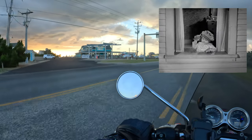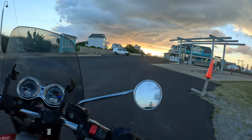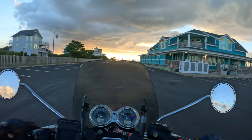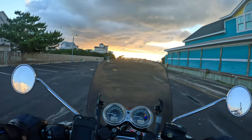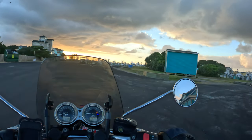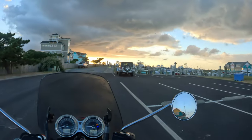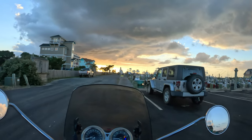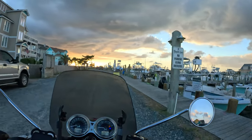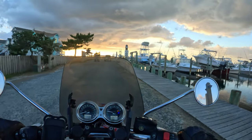Trying to figure out a way to get closer to the water over here. Man, here's some gas pumps, so maybe I can use those in a little while. Parking along dockside. It's a cool spot. Just ignore me, I'm just trying to see the sunset.